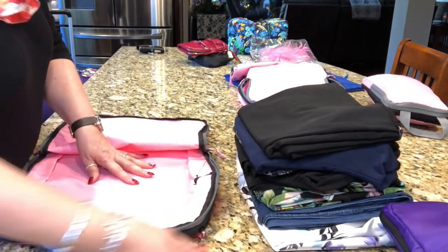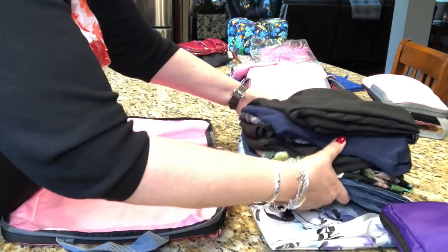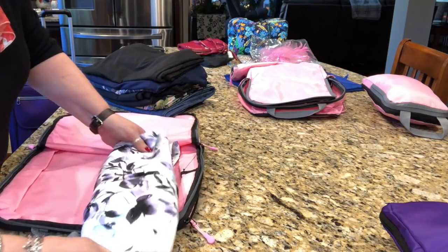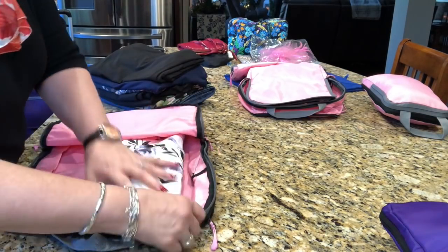But here's all my capris, and I'm going to start with the white ones down here. I folded them, as you can see, kind of in a tri-fold. But instead of rolling, I don't like to roll these kinds of pants. This is the longest pair of capris I have here.